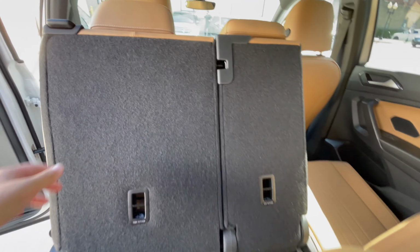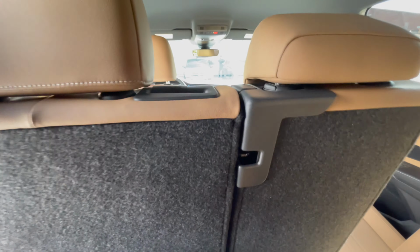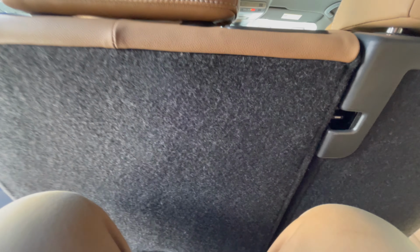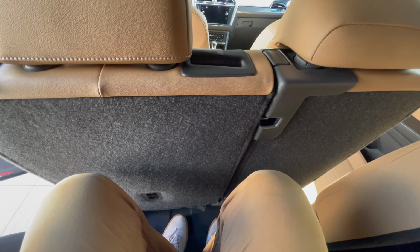This is not going to be pretty for anyone around. Jumping in the third row here. Is there going to be any possible way that I fit? Yes. So that's locked in, and there's knee room. Wow. Let me show you my headroom. In the third row, it's a little bit of a pinch, but I have a cup holder. I have no headroom. I can't actually even hit the headrest.